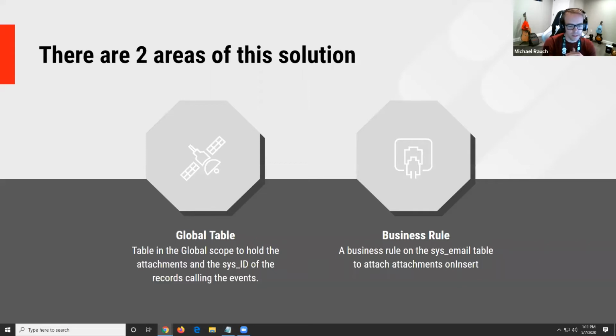Next piece is the business rule, and that's going to be on the sys email table. It's going to run asynchronously on insert. So while the record is being created and before it's finally processed, we're actually going to be putting those attachments into that record. So it'll actually send that email.